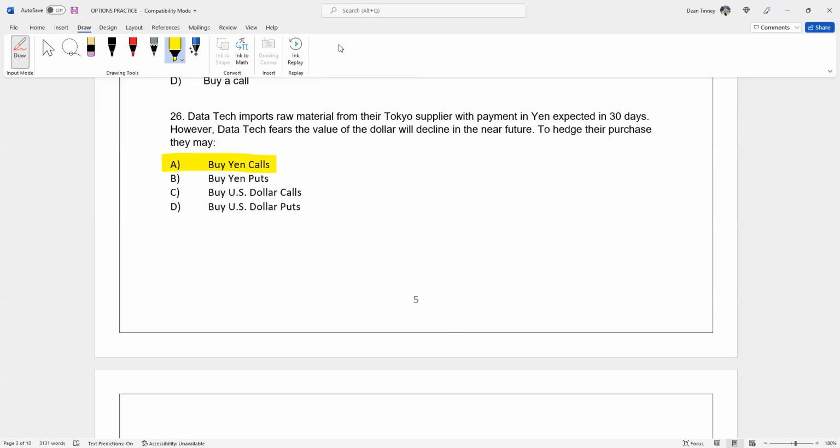For the most part, I think Brian had one where he reversed it. For the most part, you can get these strategy questions on foreign currencies using what's called EPIC. EPIC stands for exporters buy puts, and importers buy calls. That's what that stands for.